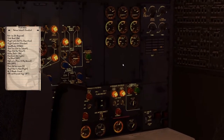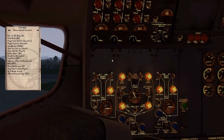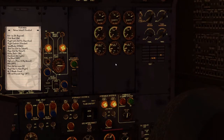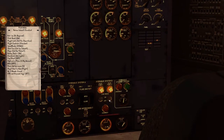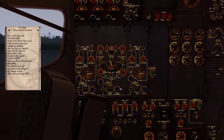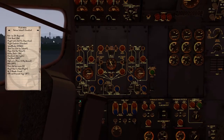Fuel heat off. Quantity normal in the system A. So brings this up. Should I get rid of the lights on the fuel systems? I think we probably should. Okay. Draw electrical light off.